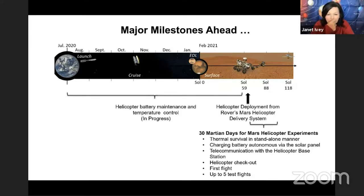And then we've got our 30 days, and there are things we can learn from that. Thermal survival: can we survive? Did we do it right? What can we do better in the future? Can we charge properly? Is the solar panel going to work? Can it handle the dust? Did it survive the launch and flight too? Even communication. I imagine this is the first time that any two vehicles on the surface of Mars have communicated with each other. Yeah.